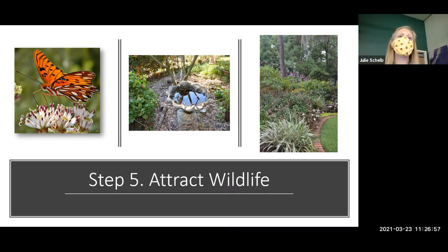We might have that host plant in our yard, and so that caterpillar is going to chew up that plant. But host plants were created so that they can sustain the damage from those caterpillars. It'll be okay for those plants. Again, flowering plants are going to provide nectar for butterflies, bees, other pollinators. So in addition to providing flowers and plants, you want to consider providing a water source if you can, a bird bath, maybe a butterfly puddling station. And we can provide more information on that if you're interested.